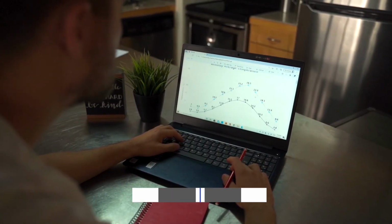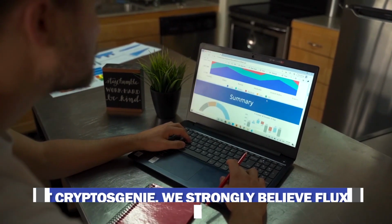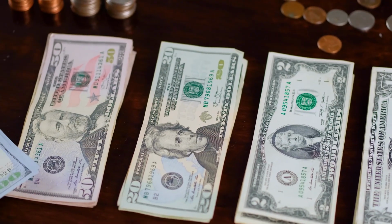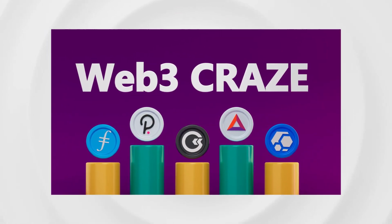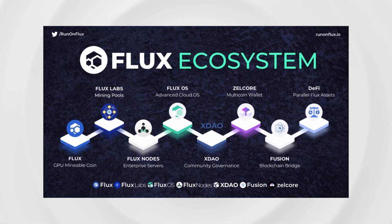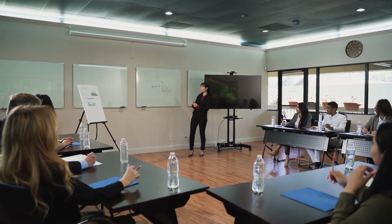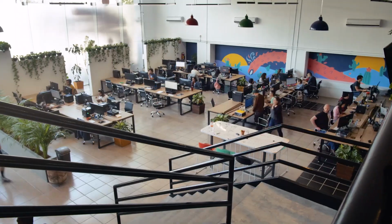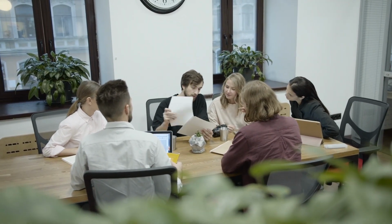At Crypto's Genie, we strongly believe Flux's price might soar as high as $7. To obtain amazing returns on your money, you should have one cryptocurrency called Flux in your portfolio. While the Flux ecosystem does seem to have some positive features, it is not the only platform to offer them. It will have to maintain a user base and even expand over the coming months and years. There is no guarantee that it can do so, so you will need to be careful.